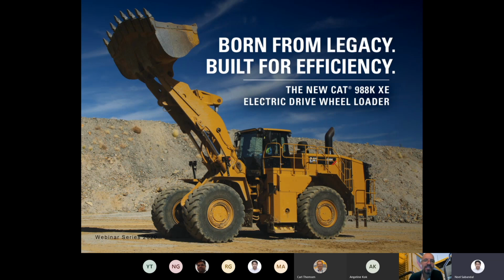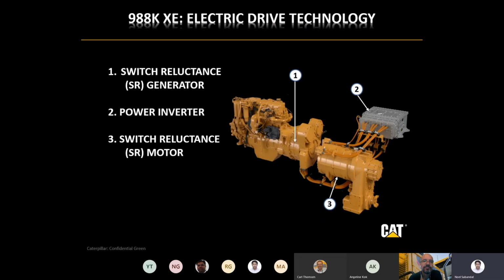So what's new in this 988K XE? Please tell us more. The 988K XE features switch reluctance technology, or SR for short, and leverages more than 15 years of CAT electric drive experience and more than 4 years of stringent testing in a range of applications for proven reliability in the field. That's great, but I'd like to understand more about the electric drive technology in this large wheel loader, please. Yes, that's a good question.